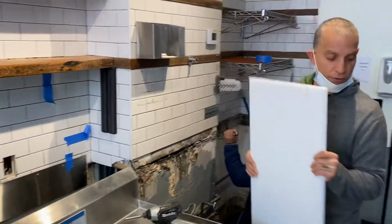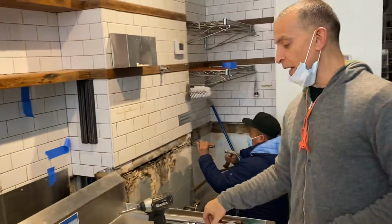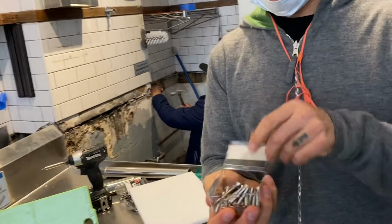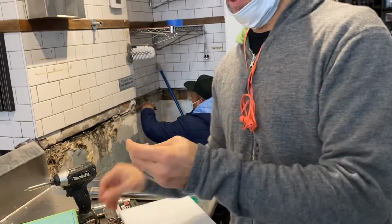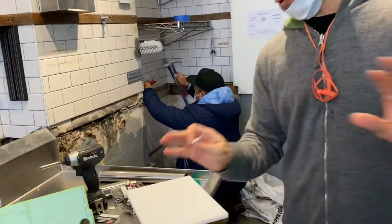And of course, all the screws that we use will be stainless steel screws. That's a very important thing when you're building your kitchen: any area that will touch water, you should definitely have a beveled screw that I can countersink into this. And so everything will just be really clean.